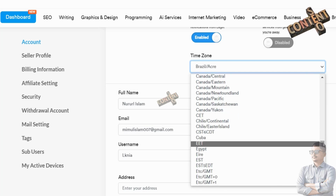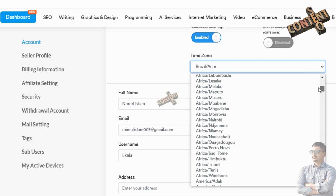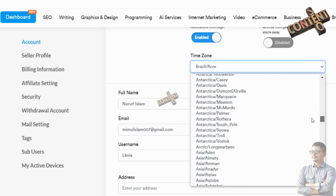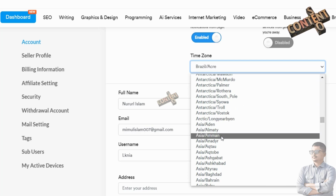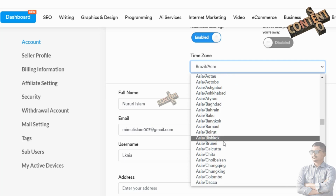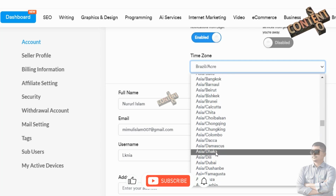Hire a freelancer. When you find a freelancer that you want to hire, click on the Order Now button to start the process. You'll be prompted to provide details about the work you need done, including the deadline and any specific requirements.